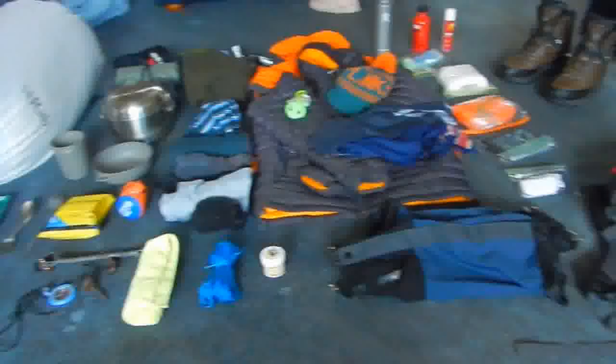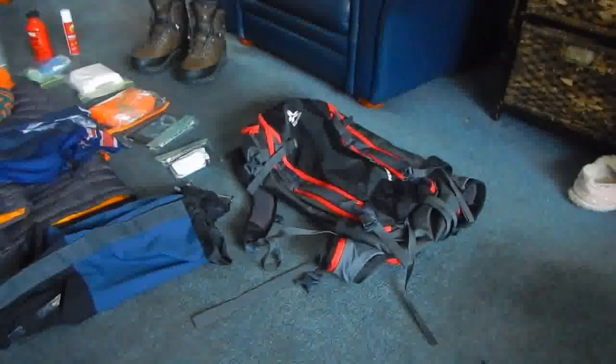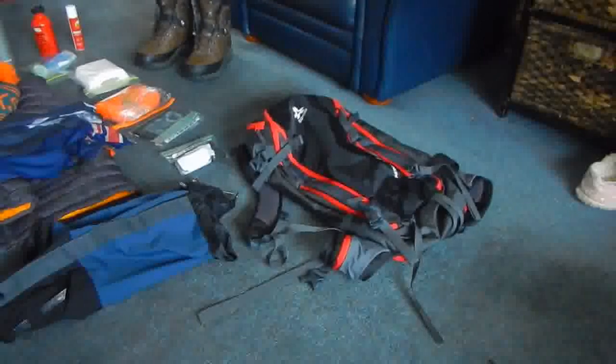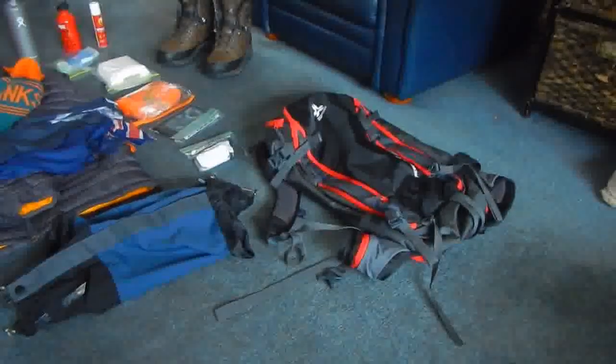Pretty much everything that's there is going into that backpack there, which is a 32-litre Alpine pack. It's actually for skiing and stuff like that. But it's got a really, really good suspension and harness system on it, and it is built to carry a bit of weight. Okay, so, epic fail.